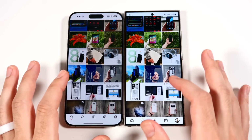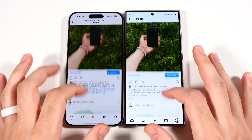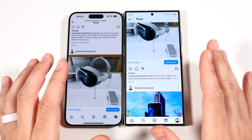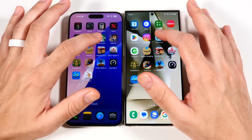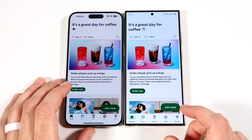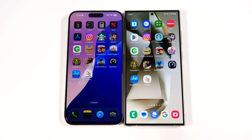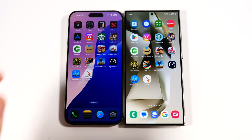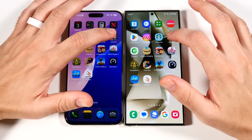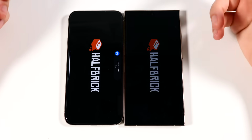Now, these third-party apps shouldn't be a real big issue on either because on iOS 18, these apps have already been well developed for the iPhone for a while, so it hasn't really changed much. Looks like the Samsung is just showing similar performance to what I've seen in Speed Test version 2 that I did a while back, months ago. Jetpack. It's just got quicker animations, it's very fast.